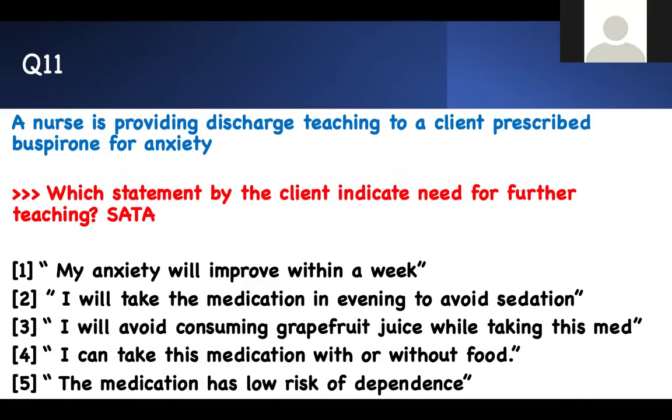My anxiety will improve within a week. Is it true? I will take the medication in the evening to avoid sedation. Does it cause sedation? I will avoid consuming grapefruit juice while taking the medication. Should you avoid grapefruit juice? I will take this medication with or without food. Do you need food or no food? The medication has low risk of dependence. One of the good things about Buspirone, this is the content, compared to benzos, it has no sedation, it has no dependence. Therefore, number 5 and number 2 is what?